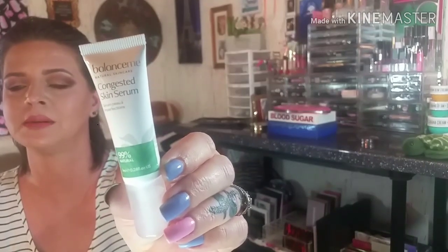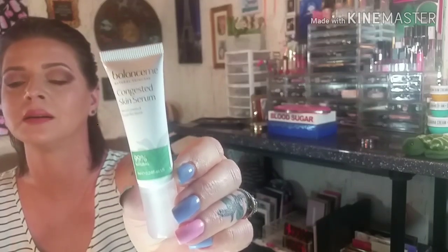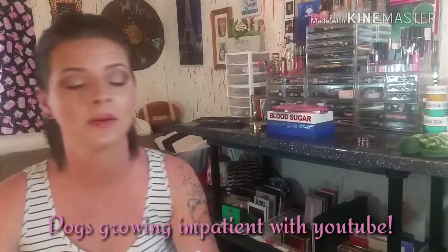This calming serum that doubles as a spot treatment refines pores and balances skin without drying it out. Apply a thin layer to cleansed skin or directly onto any blemishes. So that'll be nice. It is 99% natural. So that makes me hope that there are some good ingredients in here.